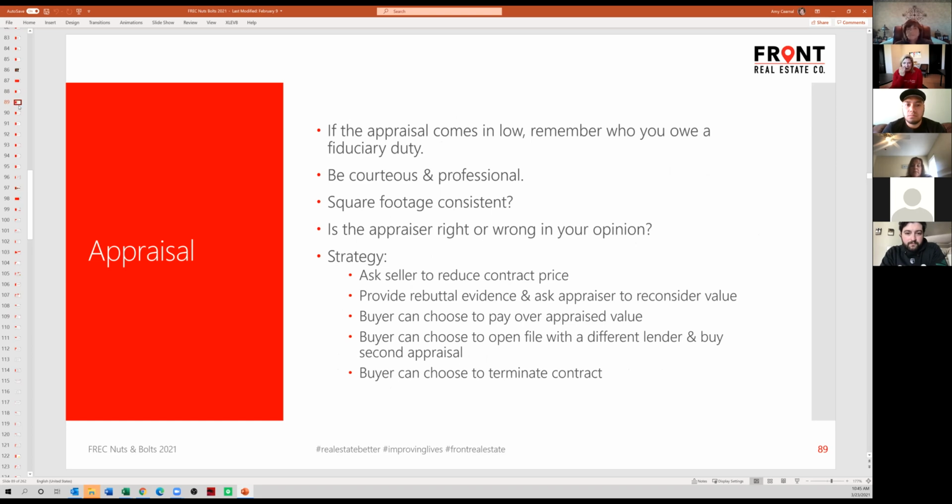So what to do if the appraisal comes in low? The first thing I have here is, remember who your fiduciary duty is to. So we're talking about buyers here, right? If I am representing a buyer and we are under contract at 350 and the appraisal comes in at 325, then is it in my buyer's best interest to start immediately fighting for that appraisal to come in at 350? Well, maybe not, right? Because maybe the seller will lower that price to 325 now that he knows we have a bona fide third-party appraisal that says, hey, the house is not worth 350, it's only worth 325.